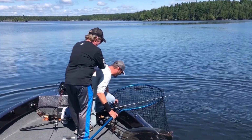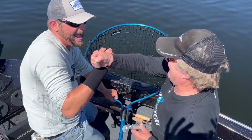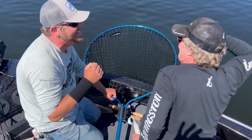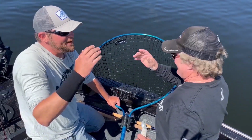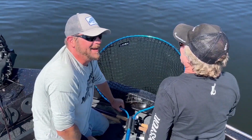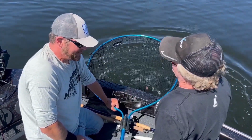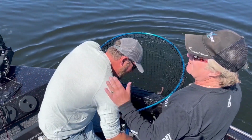God, man. God, that was cool. That flashing like that, ripping it down, it just goes, woo! Yeah. We're out in clear water right now. Yeah, it is clear, clear, clear. This close to the front, and we catch them on a jerkbait. So jerkbaits and rubber are what I always look to.